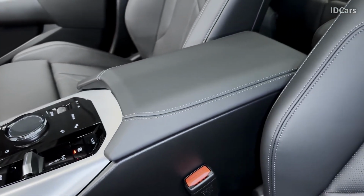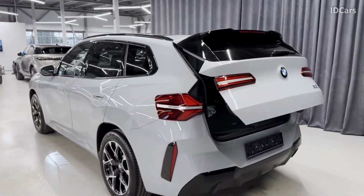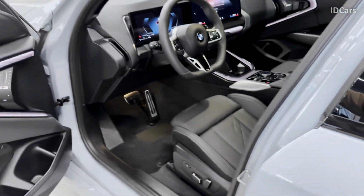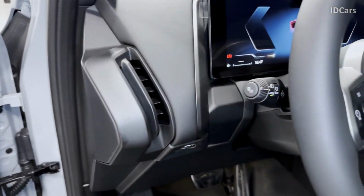If you're coming from an older X3, you may need time to adjust to the new interface and buttonless approach, but once you're acclimated, it's clear that BMW has future-proofed the X3 without forgetting its core DNA. For anyone shopping in the compact luxury SUV space, the 2025 X3 deserves to be at the top of your list.